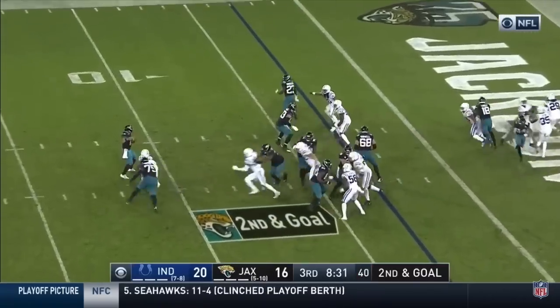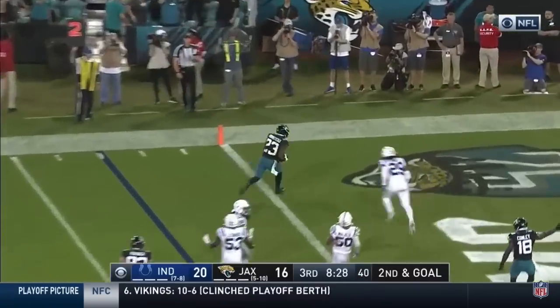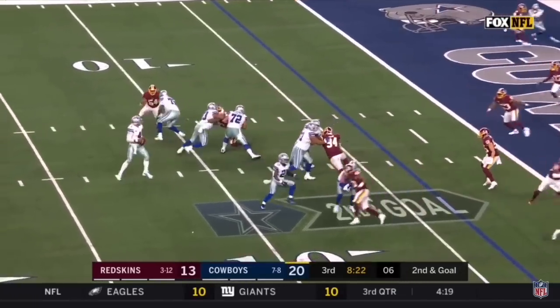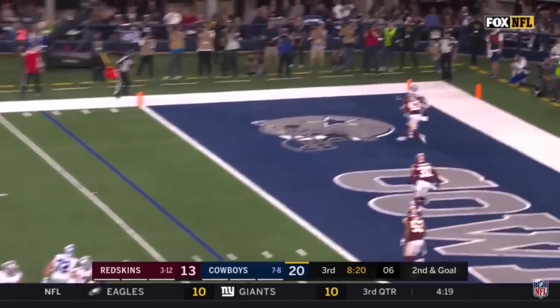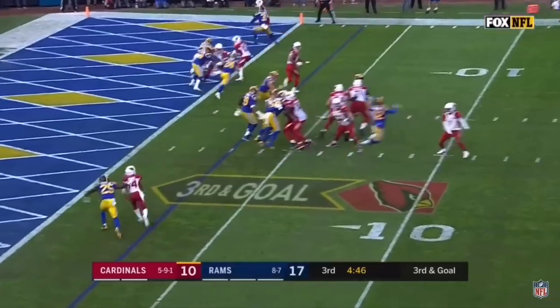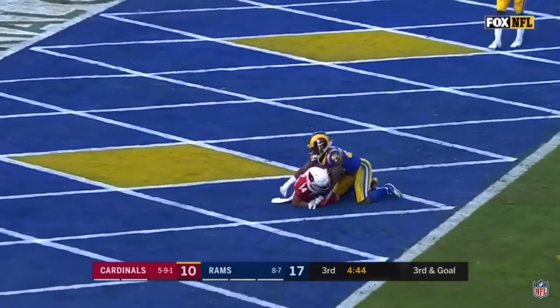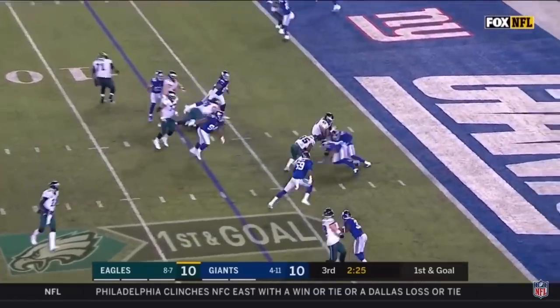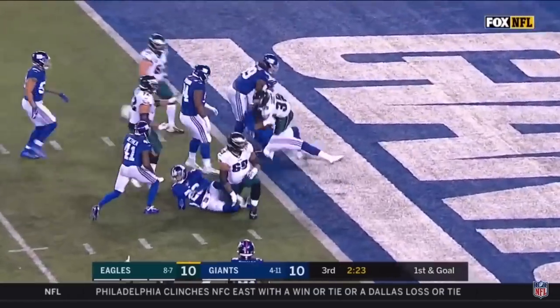Play action for Minshew, looking end zone. Armstead catches and strolls. Second down and goal. Prescott. Gallup. On the line. Kyler Murray throws. Catch. Touchdown. Cardinals. And first down. They'll give it to Scott again, and he will find the end zone.